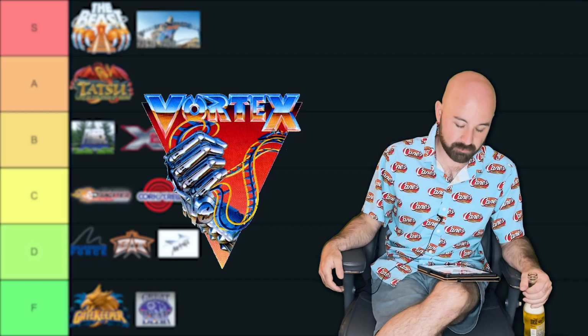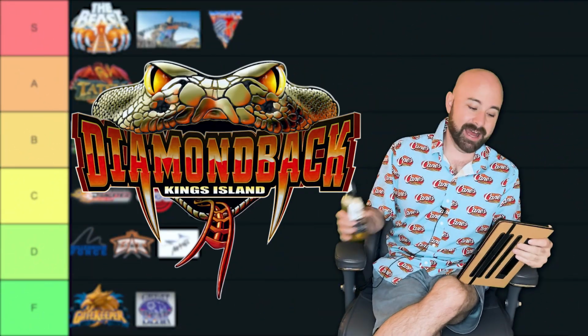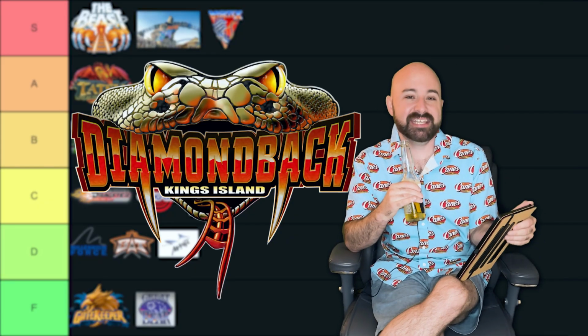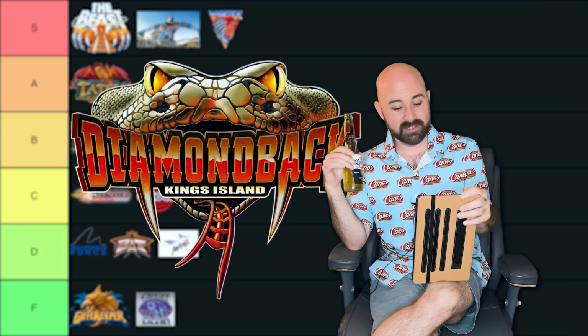Vortex! I got a soft spot for retro looking roller coaster things, but I feel like back in retro times, that's when they knew how to make coaster logos. S tier. Diamondback. I like that the tongue is a roller coaster track. I'm getting giddy just thinking about that. That's such a good idea. Just for the tongue alone, I'm gonna put this in A tier.